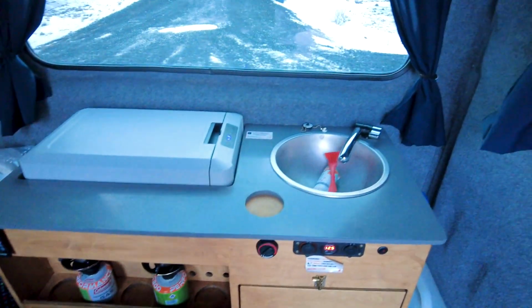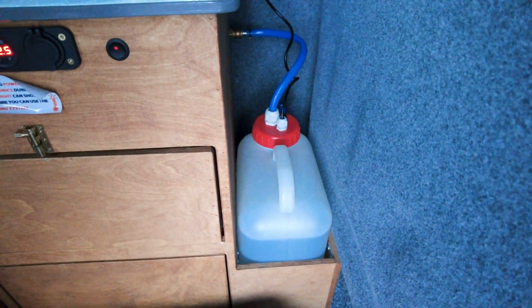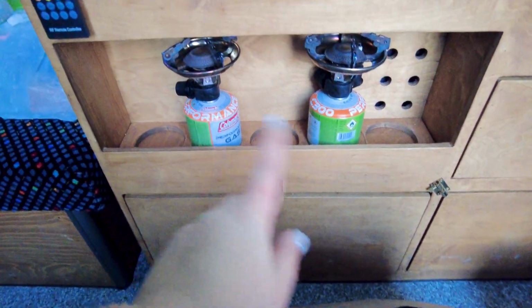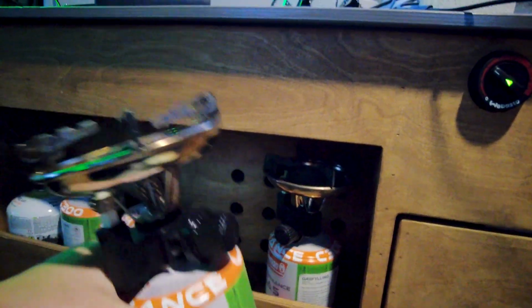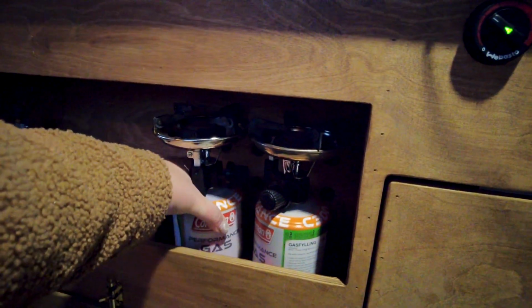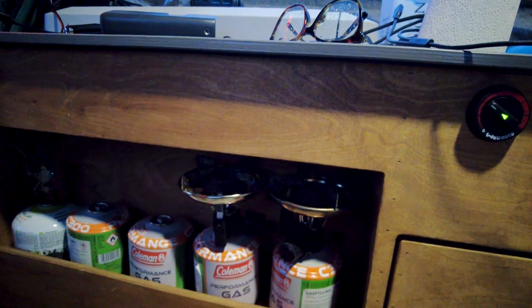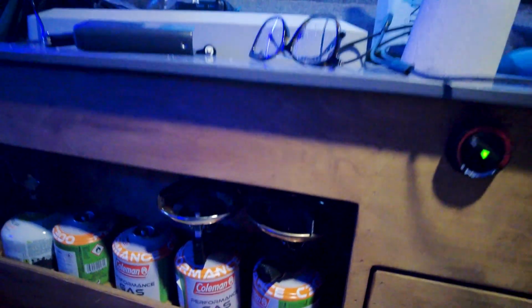Really cute little sink. This is where the water comes from. Just some storage here. This is the cooking gear that they give us. You do have to have some sort of ventilation with this, just because it does have some carbon monoxide. It is an open flame, so you just have to be careful with that. We usually just crack up the door a tiny bit.